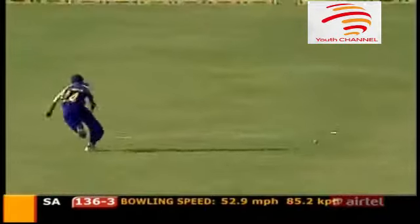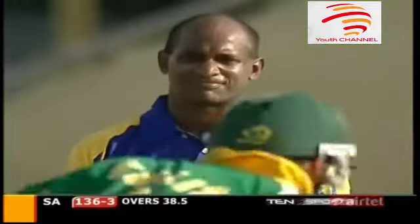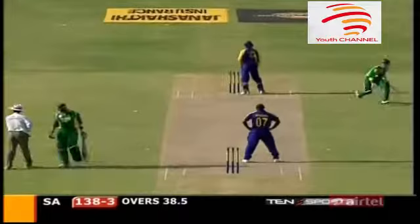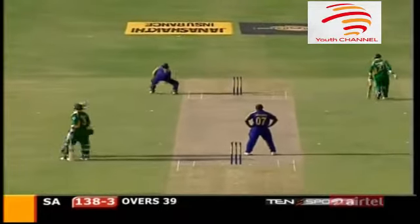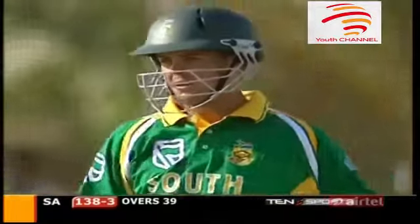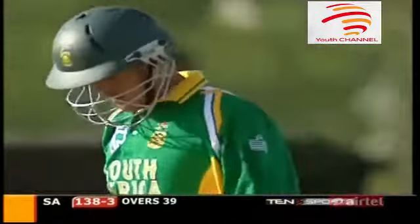Tucked away, that's good. That's good for South Africa. Chase is on. Sanath Jayasuriya knows that wasn't the best of deliveries. And Jacques Rudolph looking for the third, but no, just the 2. So good over. Maybe that's the over they need to spark things. 10 from it, 138 for 3.